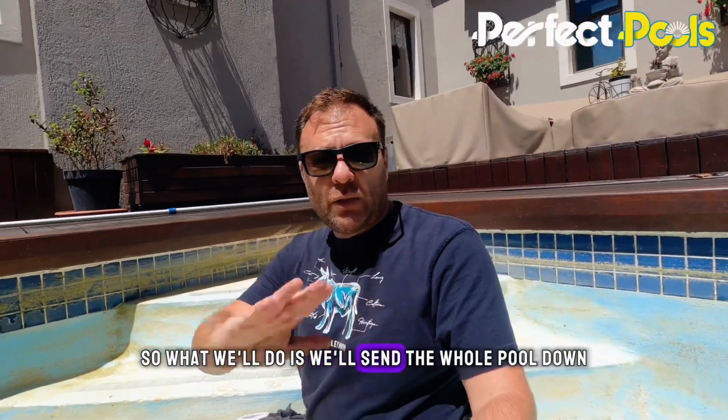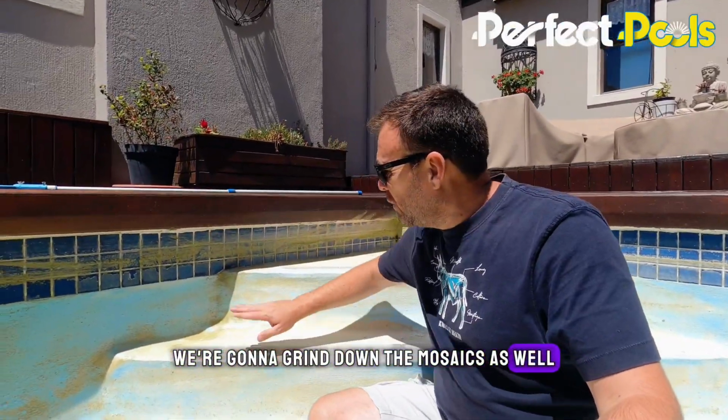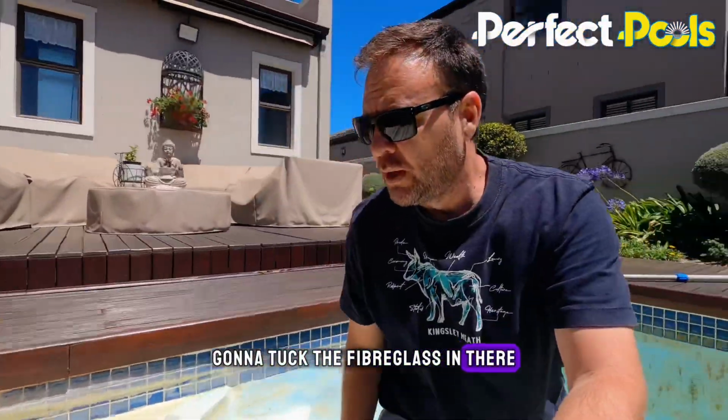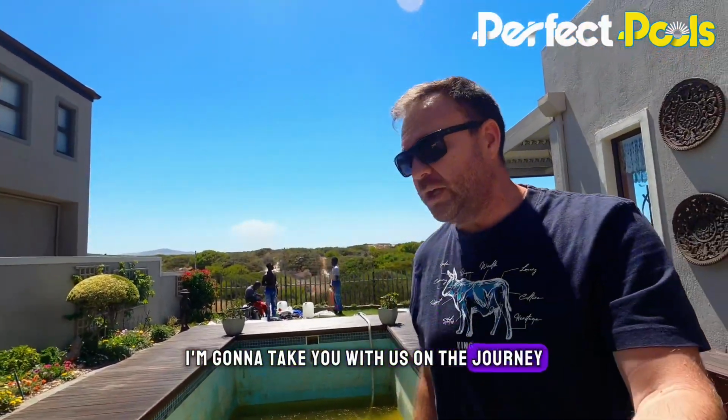So what we'll do is we'll sand the whole pool down. In fact, we're going to grind it down. We're going to grind down the mosaics as well. We're going to cut in a groove underneath here. I hope you can see it. We're going to tuck the fiberglass in there and make sure that we do a good job for the customer. So stay tuned. I'm going to take you with us on the journey.